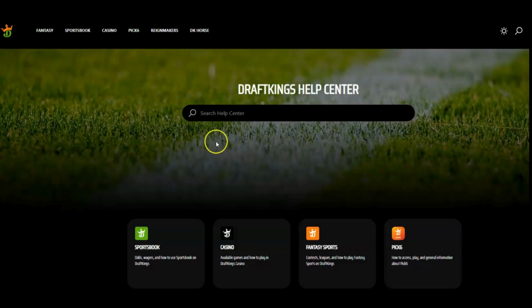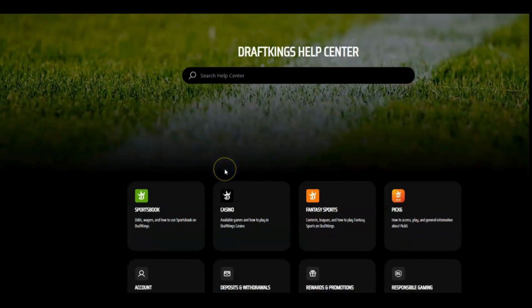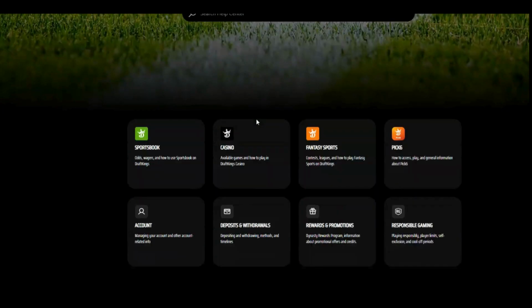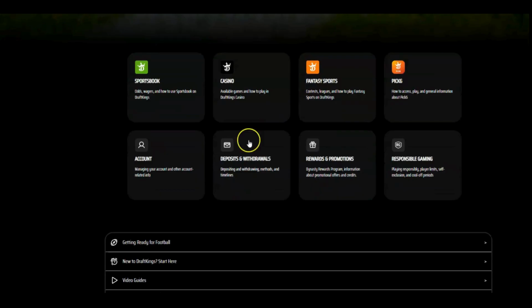All right, next up, we talk about customer support. Certainly they have a ton of things here for you at the Help Center. The Help Center is going to be an easy access place for you to learn about deposits, withdrawals, any of the rewards, anything you have questions about.